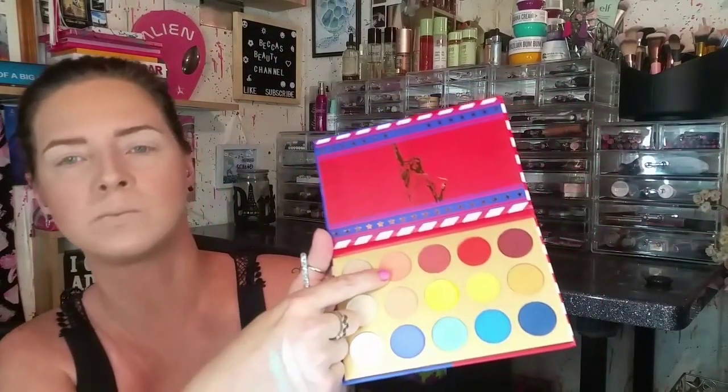So let me grab a brush. And I'm going to go into this pinky coral color right here to start.